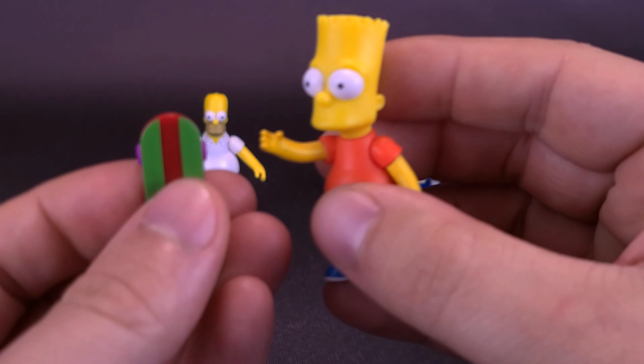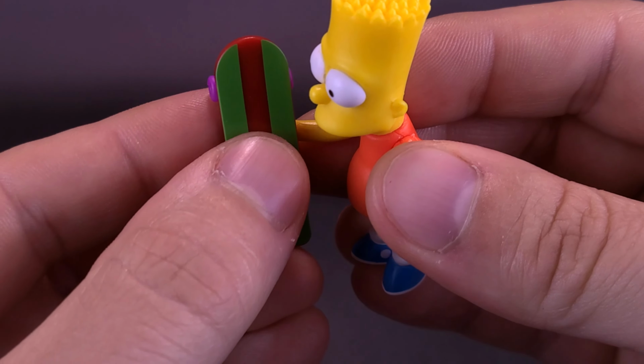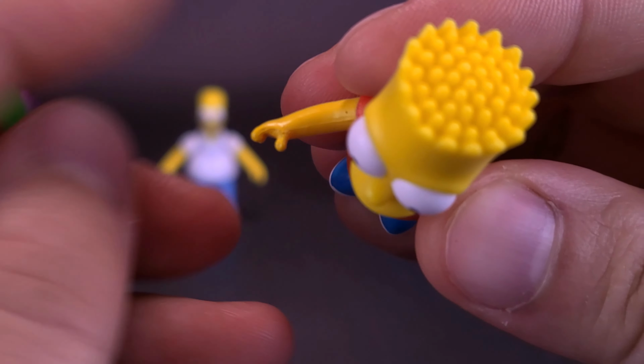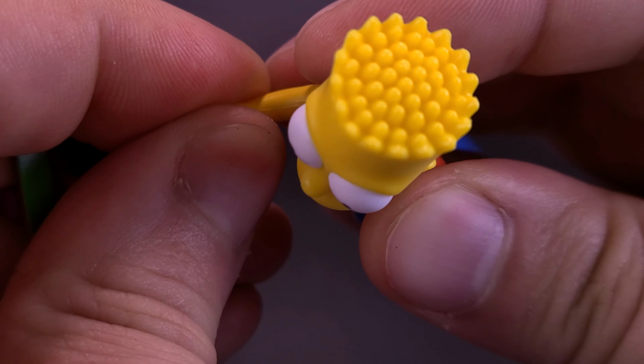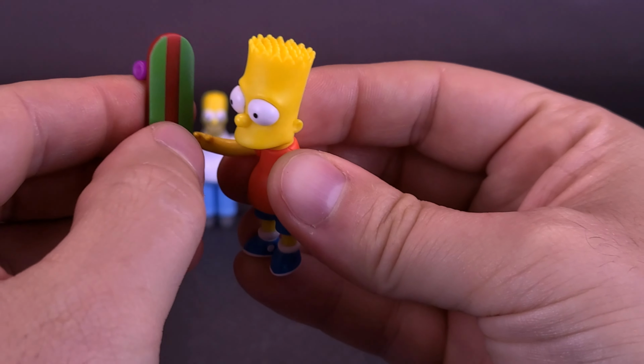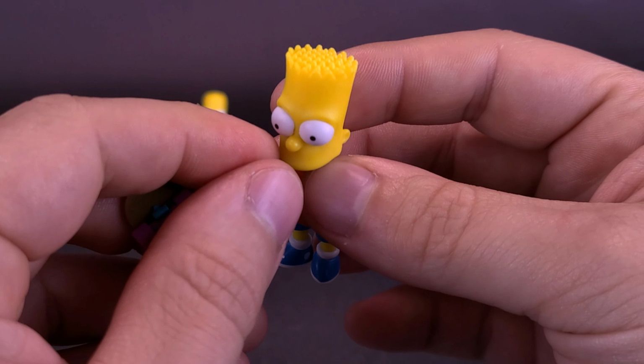Bart does have, and I use this term again very loosely, a gripping hand on one side that, if you're lucky enough, you can get him to hold the skateboard. I've done this a few times, but I think the times that I've done it have now warped the hand. If I just kind of bring the thumb a little bit closer to the palm. If you get the hand close enough, sometimes, just sometimes, Virginia, there is a Santa Claus. Sometimes you get him to hold the skateboard. I think I've probably warped the hand too much for that to happen now.